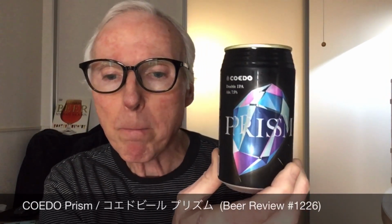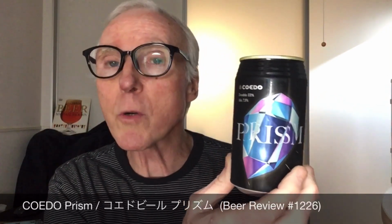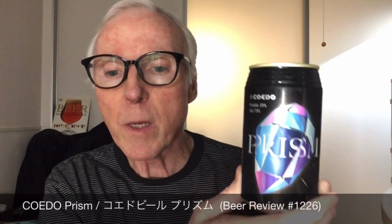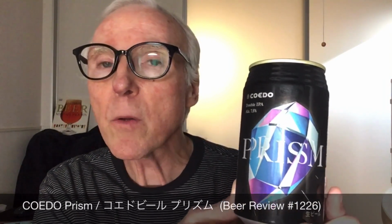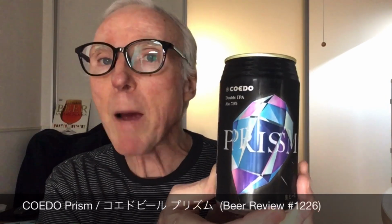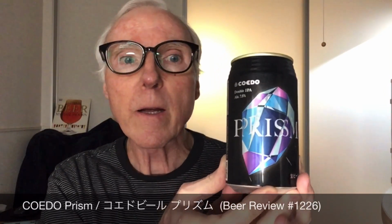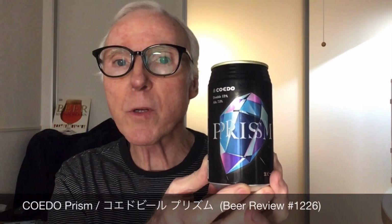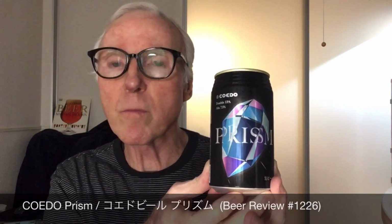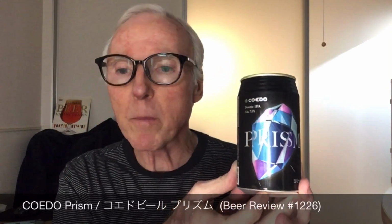They claim that it should have a tropical fruit aroma. We should be encountering oranges and grapefruit. The malt bill for this one is Pilsner, Carapils, and sour malt, and hops include Polaris, Amarillo, and Mosaic. Polaris is a high alpha hop which originated in Germany, I think about 10-15 years ago or so, so more or less new on the hop scene. Amarillo and Mosaic, of course, are used in many IPAs.